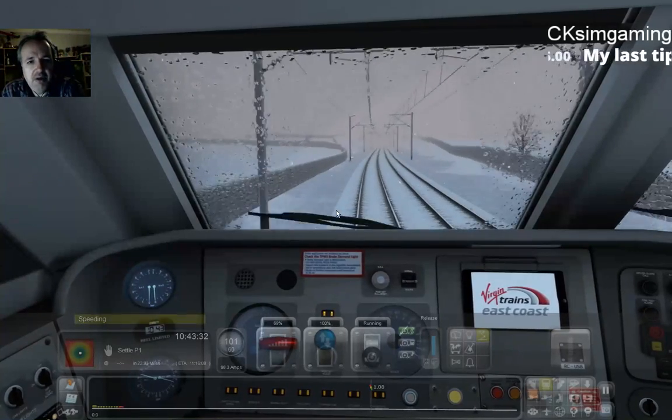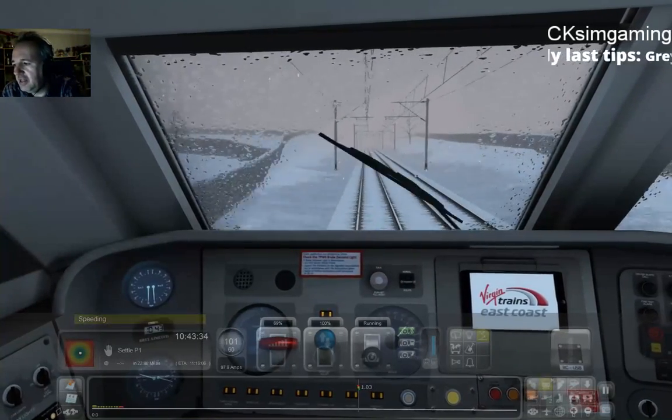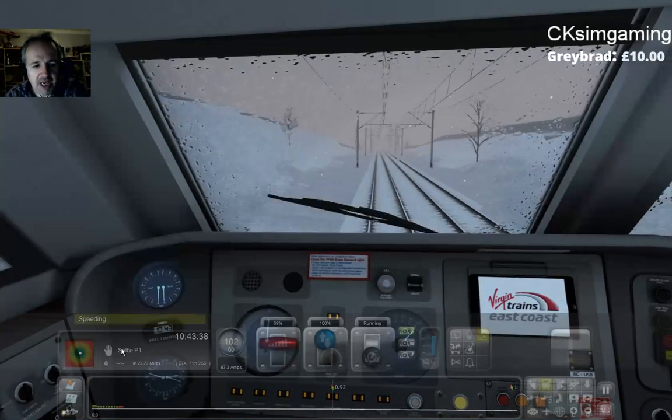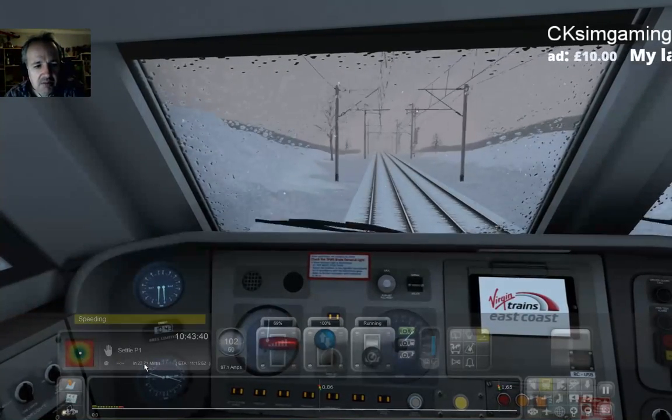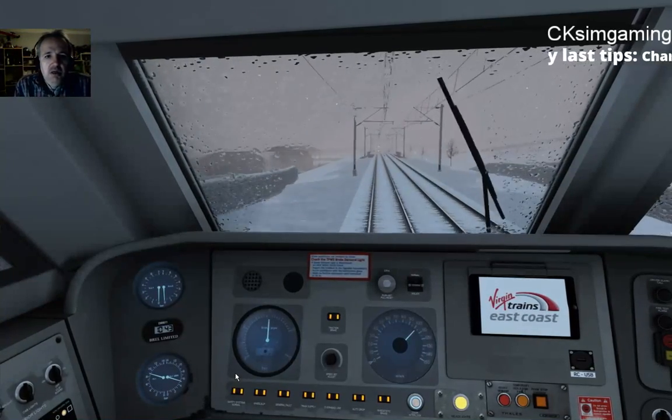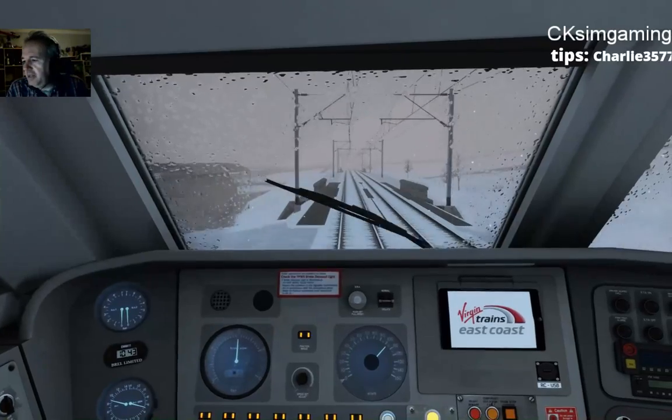Yeah, I'm speeding, but it's just because I feel like I can. But yeah, you can see Settle here. Got 22 miles to go, so hopefully it won't take too long. Maybe another 15-20 minutes or so.